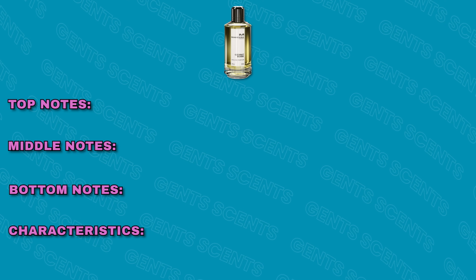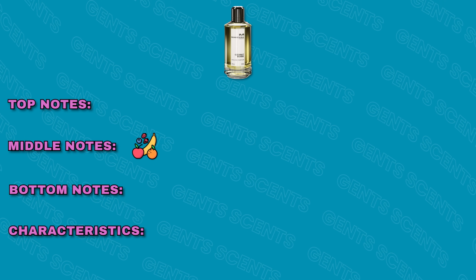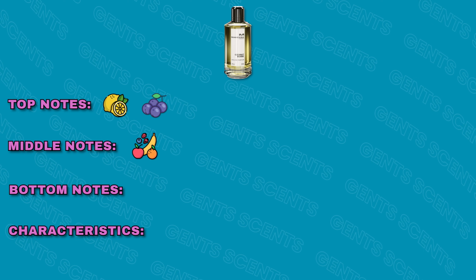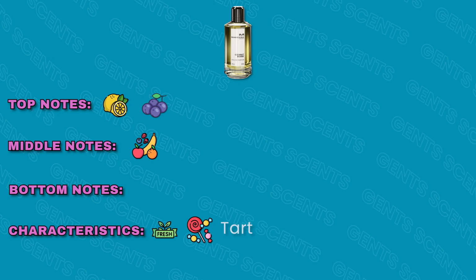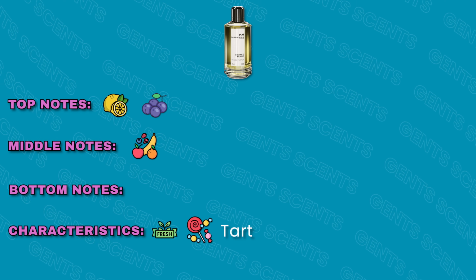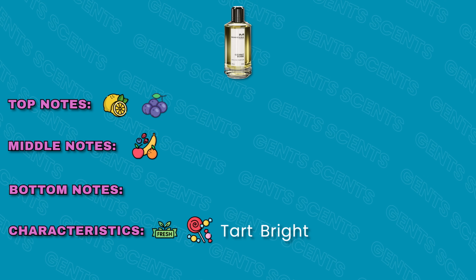All right, back to Cedrat Boise. This one has a really fruity opening, just a huge blast. So you get a bunch of lemon in there, you get black currant, so it's this kind of mix of fresh, sweet, and tart at the same time. It's also really bright in the opening. Like you spray this on, it just immediately grabs your attention.